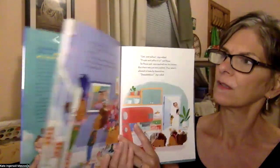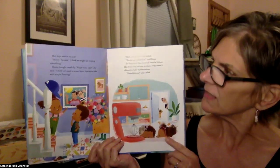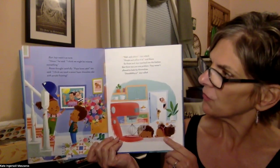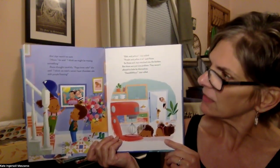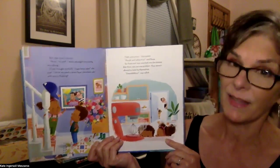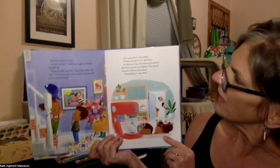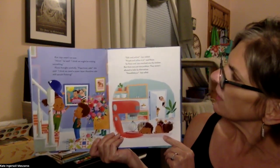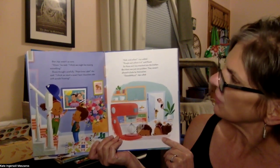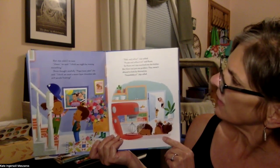Beautiful. But Jojo wasn't so sure. He said, I think we might be missing something. Rosie thought carefully. Papa loves cake, she said. I think we need a 7-layer cake, chocolate cake with purple frosting. Ooh, and yellow, Jojo added. Purple and yellow it is, said Rosie. So Rosie and Jojo marched into the kitchen. But there was just one problem. They weren't allowed to bake themselves.